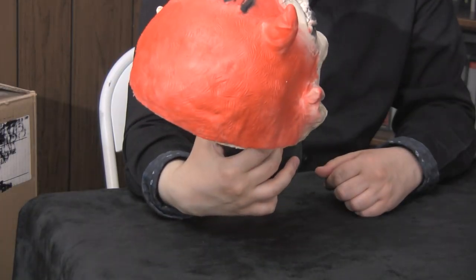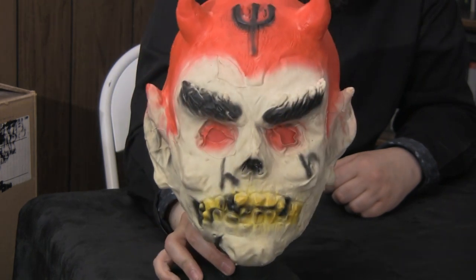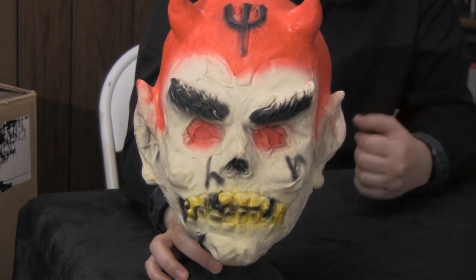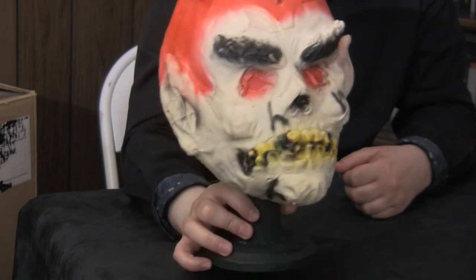So back in the day, I would always see this every year because they had it every year for almost 30 years, from the early 60s to the 90s probably. They had some version of this mask. And as a kid, I would see it every year and I'd want it, but I never got it. I wanted it every Halloween, but never got it. So about 10 or 12 years ago, I saw the resculpt version of this on eBay and said, oh, that's that mask I wanted when I was a kid and never got. And I bought it.